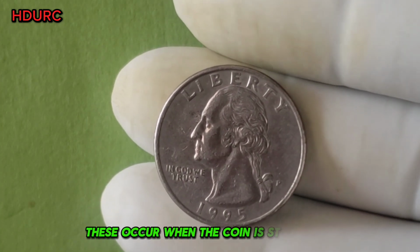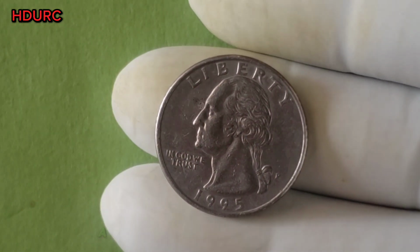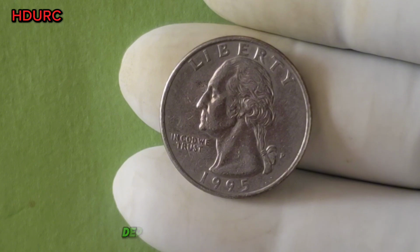Double strikes occur when the coin is struck twice, resulting in a doubled image. Check the lettering and numbers on both sides of the coin for any signs of doubling. These can be quite valuable, fetching up to $100 or more, depending on the severity.